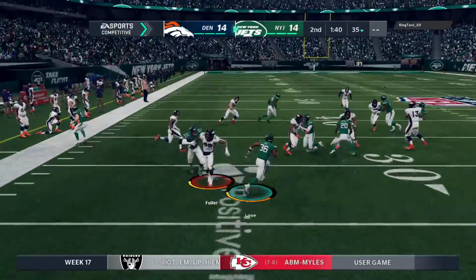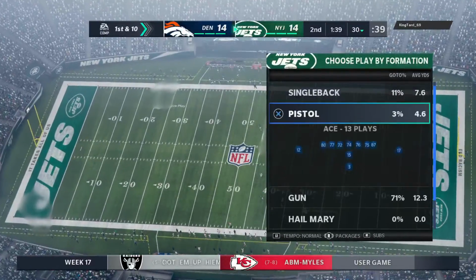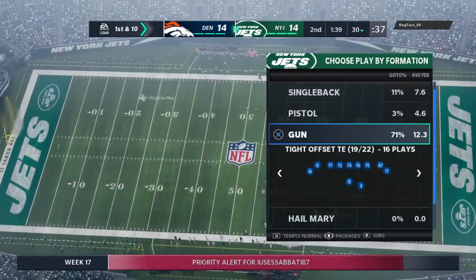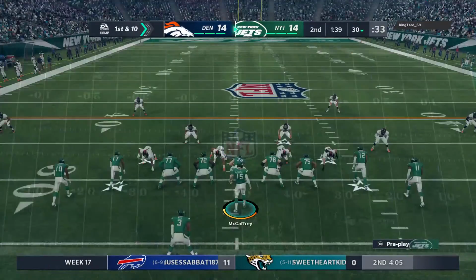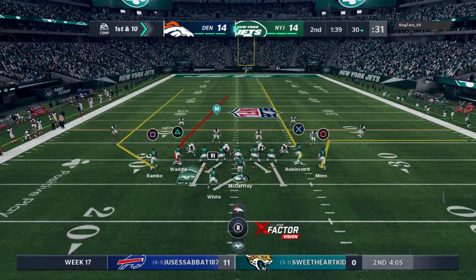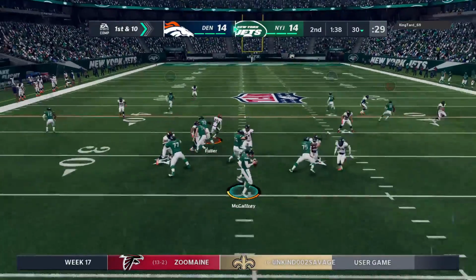Pulls it in at the 13. And a nice return sets him up pretty good here right at the 30-yard line, at their own 30-yard line. The New York offense taking over for their next possession. And last time, decent field position through the pick six.